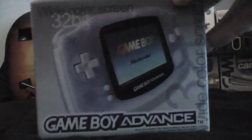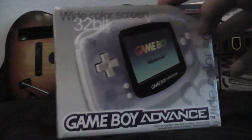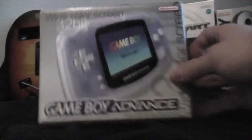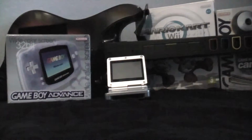Something else I picked up, Game Boy Advance. It was the box and the console with a broken battery lid. I had the manuals myself, so now I have a complete in box Game Boy Advance, all I have to do is replace the backlit and I'm done. I have it. The box is in pretty good shape.